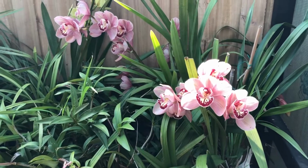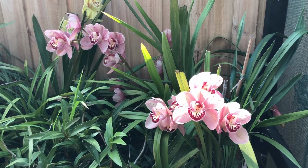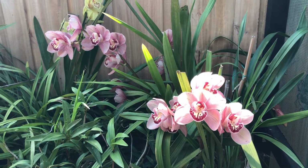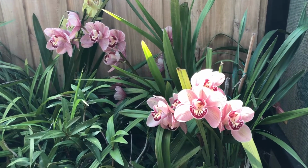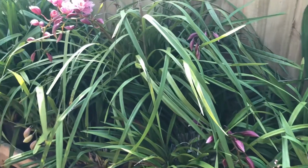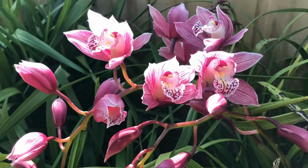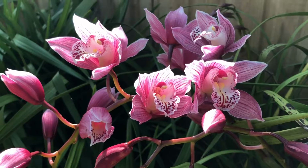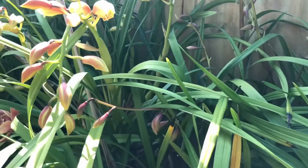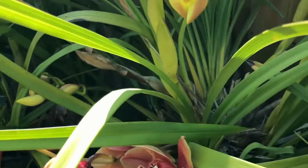So this area's been, I hate to admit it, relatively neglected for the last wee while, due to other commitments and whatnot. But it's nice to see that the orchids are living up to their reputation of being fairly self-sufficient, and also quite happy with a bit of neglect. Anyway, I just thought I'd show you a little bit of the colour that's starting to come through. Favourites as well as we go along.